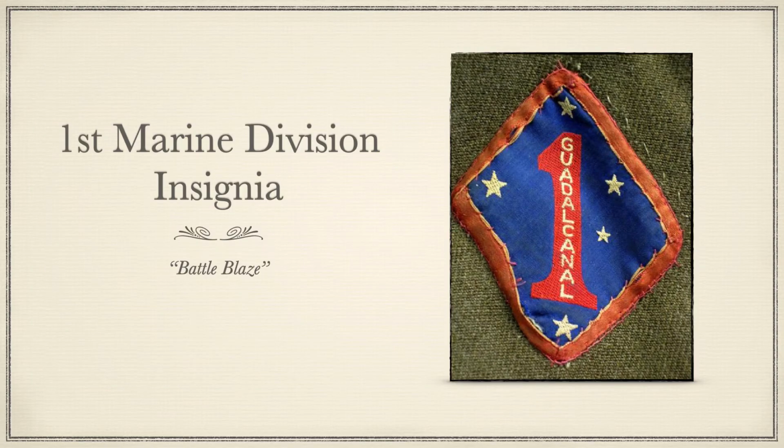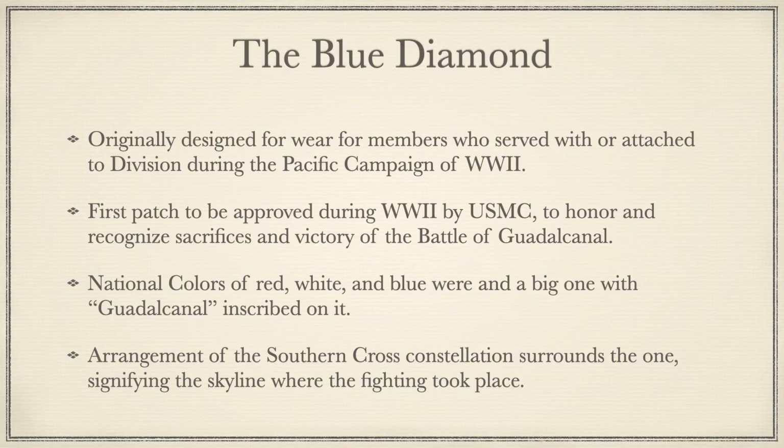The reason being is because it's a big part of our 1st Marine Division insignia. The battle blaze is what it was originally called, that patch that they sewed onto the uniform on the shoulder there. So the history of the Blue Diamond is originally designed for wear for members who served or were attached to a division during the Pacific Campaign in World War II, and to recognize the sacrifices and victory they made in battle at the Battle of Guadalcanal.